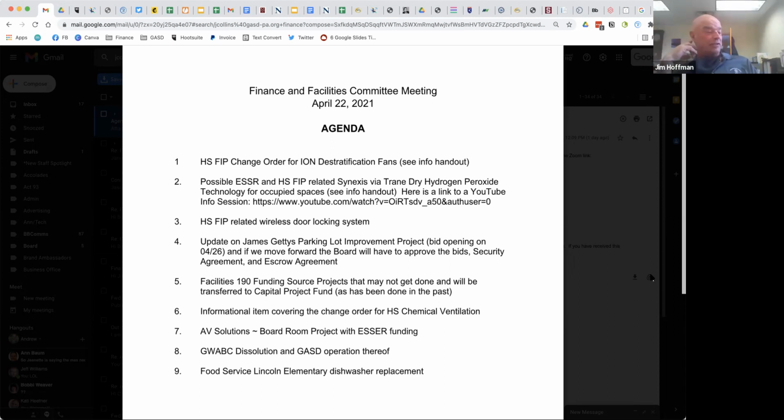The next item is basically just an informational item covering, I think it's change order number 1 at the high school. Early on, we identified that the chemical storage room between the chemistry labs did not have proper ventilation. We got some pricing back from the contractors in order to resolve that problem, and designed a system that will actually take the fumes out of that area. The cost of that change order is $7,082.78.